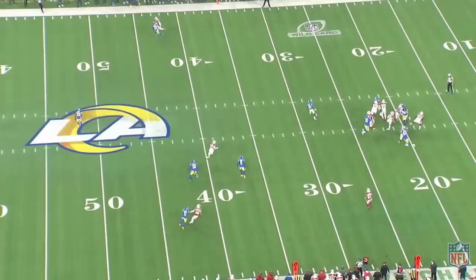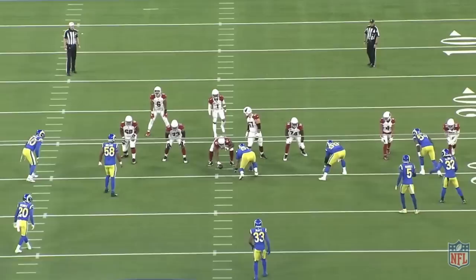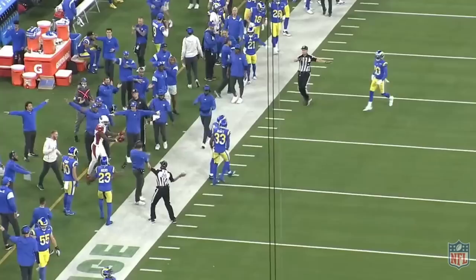Nice job by the DB. But the quarterback's got to give him a chance to catch that ball and bounce. You cannot have a never-in-history ball. Never-in-history ball is a ball that is thrown that never in the history of football has it been completed out of bounds. Got to give your guy a shot. Nothing you could do there, wide receiver-wise. Once that ball is in the air, it's just too far wide.